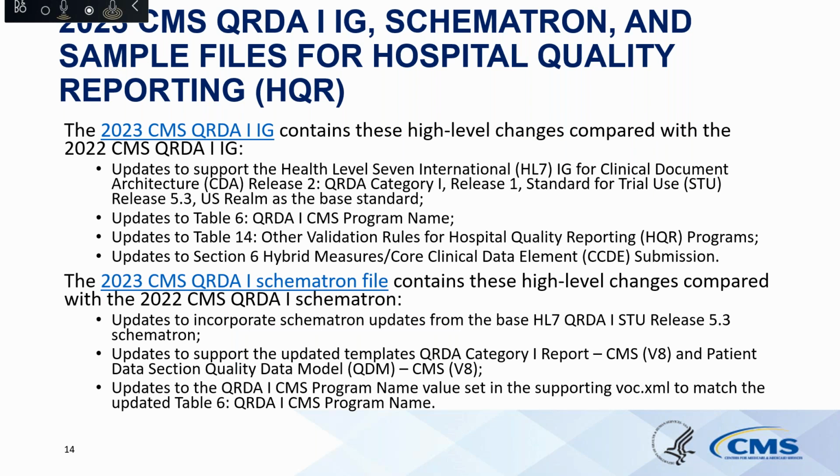The QRDA 1 CMS program name table is updated with a couple changes to the program names. There are also a few changes made to the list of HQR validation rules. The hybrid measure CCD submission section is updated as well, which includes a list of recommended UCUM units to use for the hybrid measures. The 2023 CMS QRDA 1 schematron file has been updated to incorporate updates from the base HL7 QRDA 1 STU 5.3 schematrons. The schematron has also been updated to support the new versions of the QRDA-1 Category 1 report CMS template and the patient data section QDM CMS template. The CMS program name value set in the supporting vocabulary XML file is also updated to match the updated program names. Next slide.